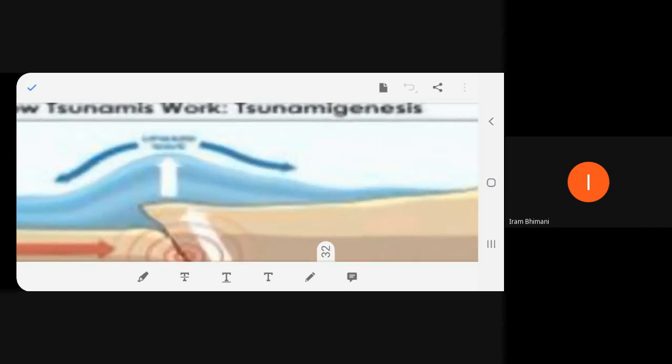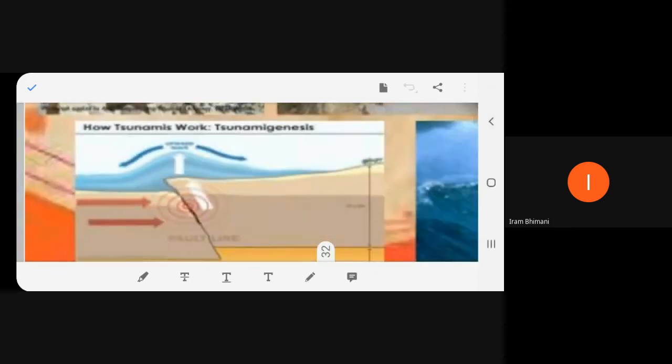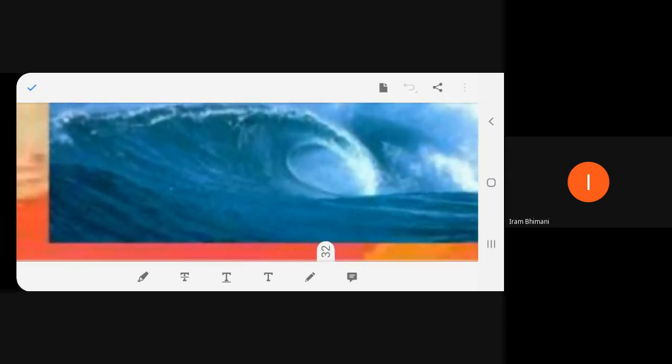Now what happens? The water above this area, see, the water above this area, what happened? It went up. Is it clear? And a wave is created. What is created, beta? A huge wave is created. That is called a tsunami. Any problem? This is called tsunami, and this is what you see. These are the waves. Huge waves are created in the ocean. That is tsunami. Any problem?